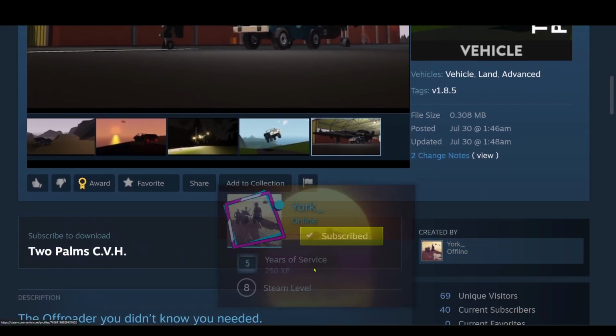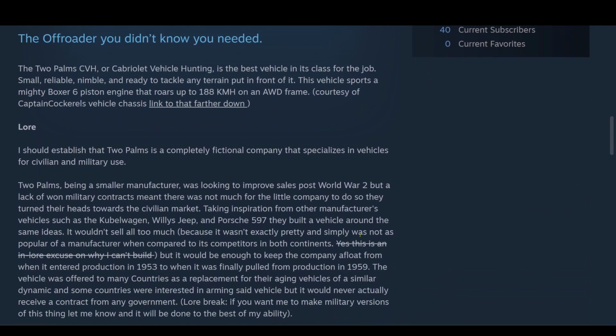So this is by York. The off-roader you didn't know you needed. The Two Palms C.V.H. or cabriolet vehicle hunting. Are we hunting for vehicles or are we hunting for something in the cabriolet? Is the best vehicle in its class for the job. Small, reliable, nimble, and ready to tackle any terrain in front of it.